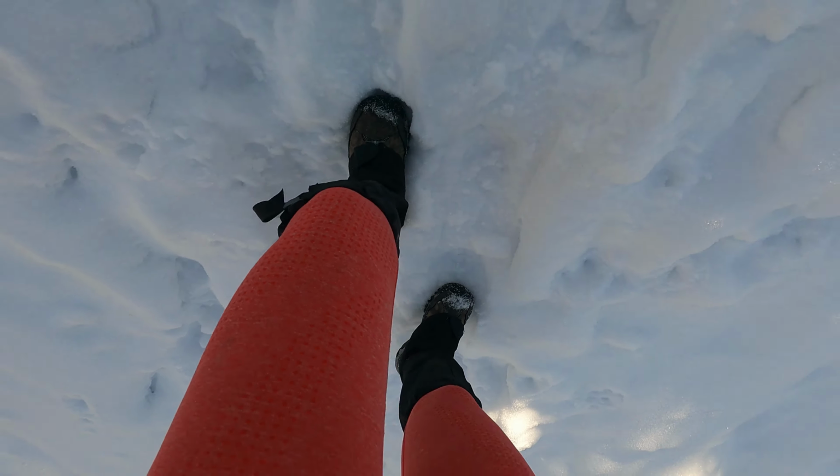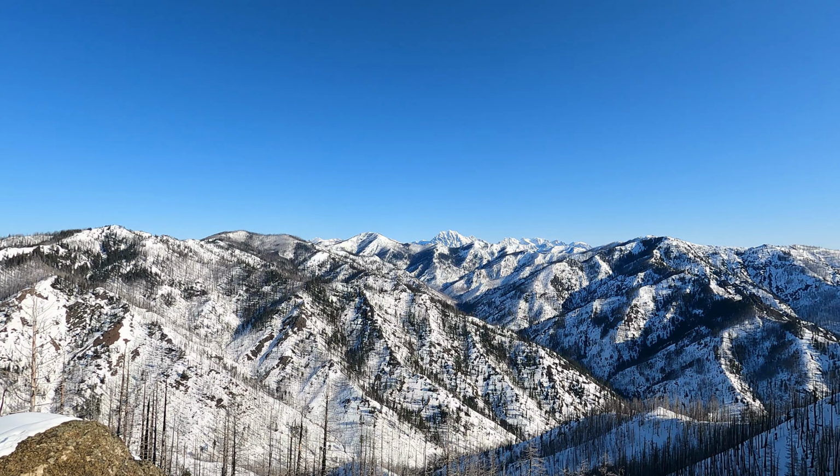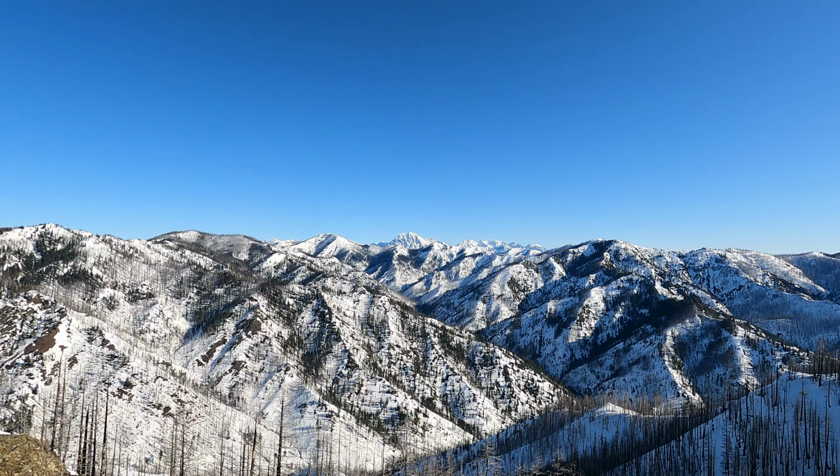I give you the summit of Hex Mountain, and it is so warm with the sun. There is no wind, so oh my gosh, I get to soak in some sun on this amazing summit. But look, this is what I climbed to see. Mount Stewart covered in snow. That's the star of the show today.